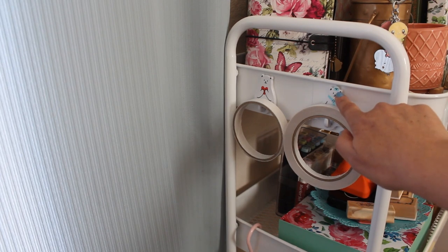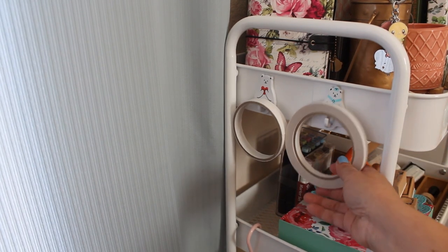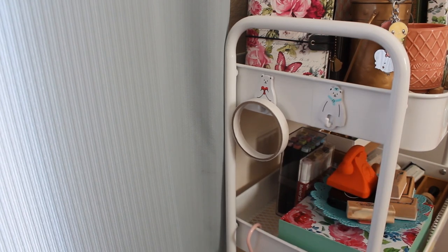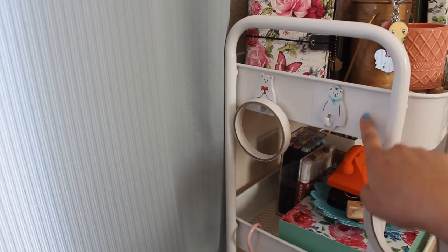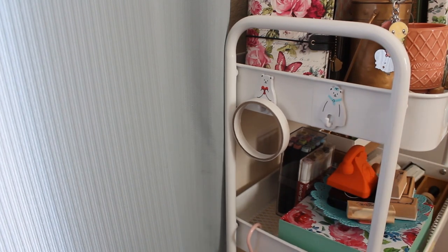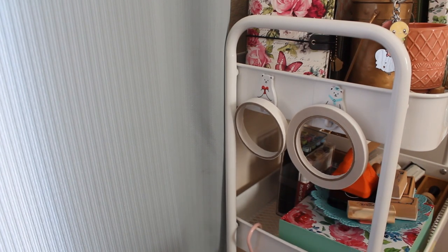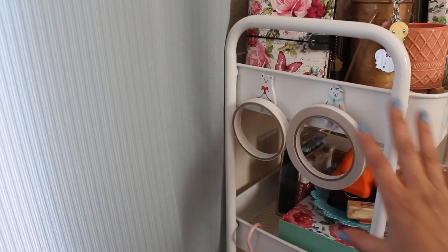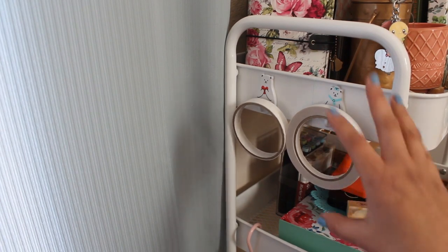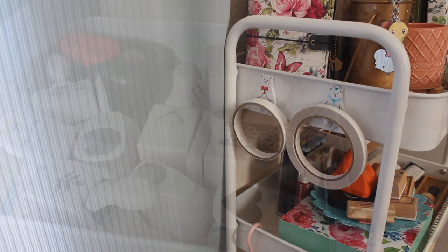So again, these are two cute little bears that I got from Daiso, and they're basically wall hooks, and I thought it would be fun. They match with the white and they look really cute on the side, so I hang my tape there. I have another bin that is filled with all kinds of tape, but since I want this accessible so I'm not digging through, I thought this was a good way to organize them.